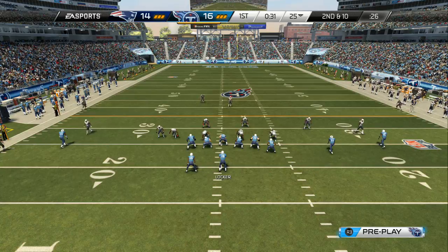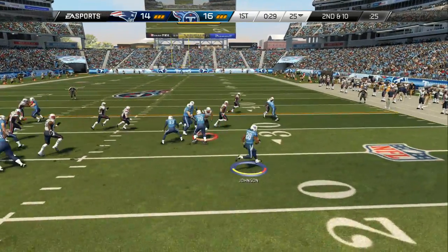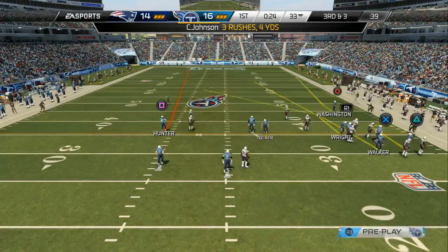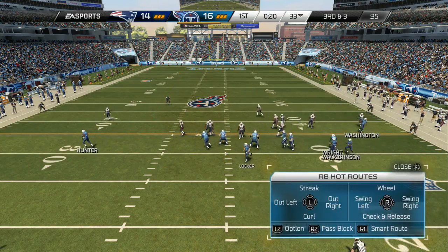Wright's going to get set in the slot for this snap. Second and 10. The give to the running back. He's headed right. And they bring him down at the 33-yard line. Good job that time by the offense. Power run gets him a few yards.